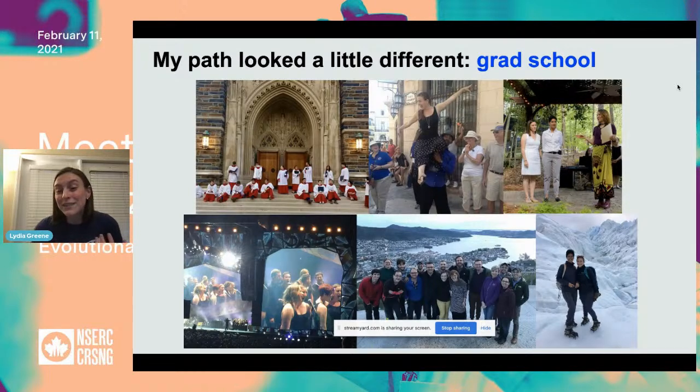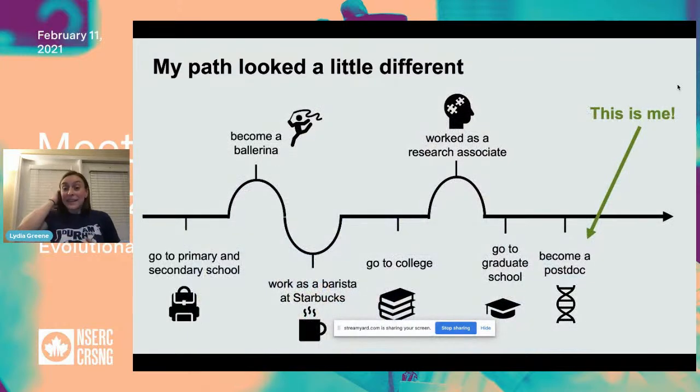I got married while I was in graduate school and was able to take some vacation time to travel around Marina's home country of Argentina. So I've always tried to juggle this work-life balance, whether I was in school or acting as a professional, because I think it's really important to well-being. And then this is me now.